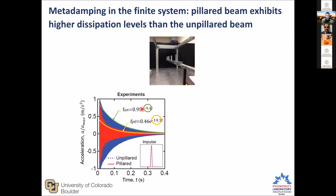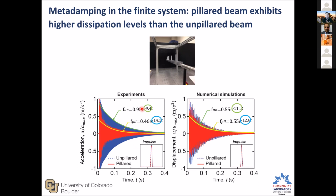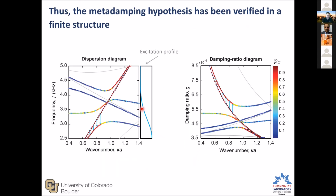Remember, this is attenuation in time, not in space. So this is not the band gap phenomenon. This is the metadamping phenomenon. It's very different. And we showed qualitatively the same result by numerical simulations. So interestingly enough, not only can we demonstrate this, we can demonstrate positive metadamping. In fact, we can also demonstrate negative metadamping. Let me quickly show you how.